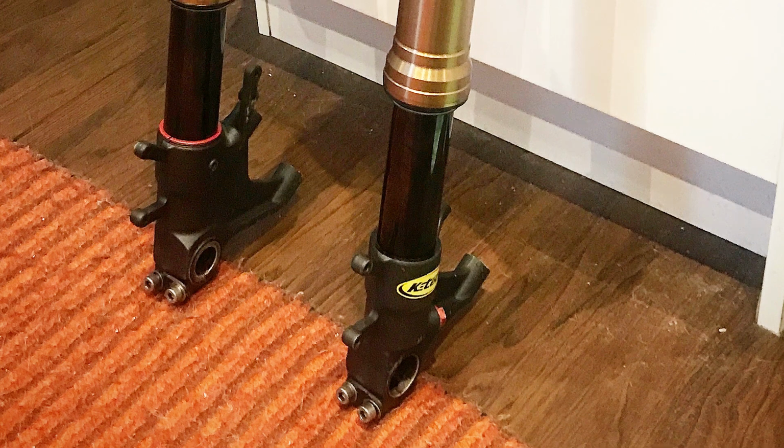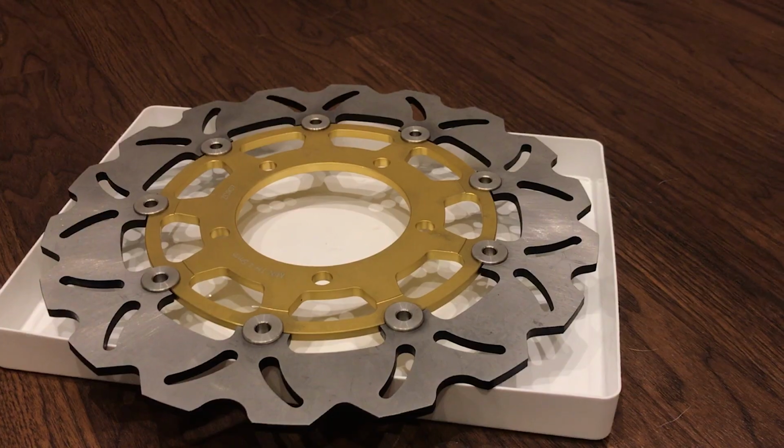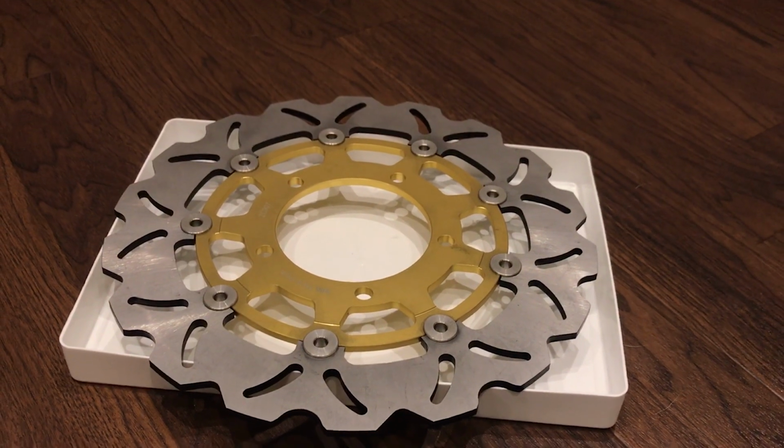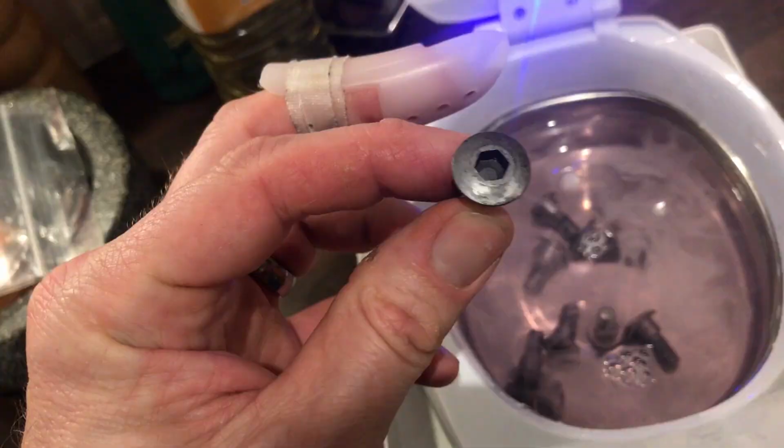Now that I had tyres, I could assemble the front end. I bought new discs for the front wheel and bought some second-hand disc bolts, which I cleaned using an ultrasonic cleaner and polished using Autosol.